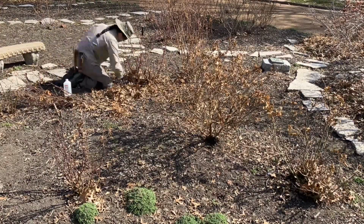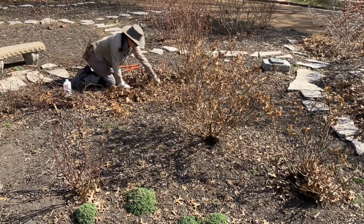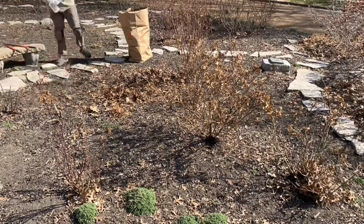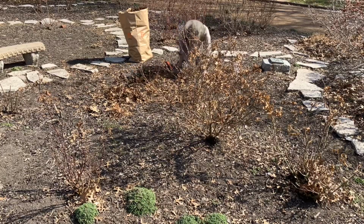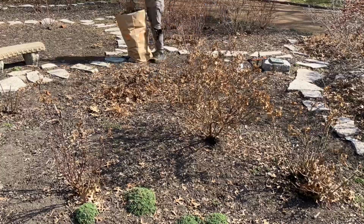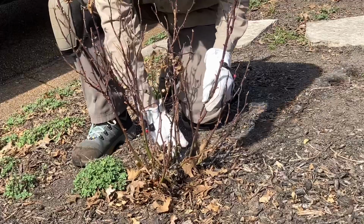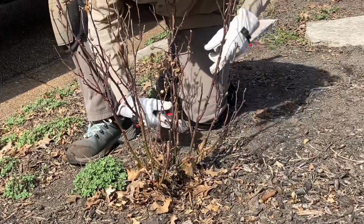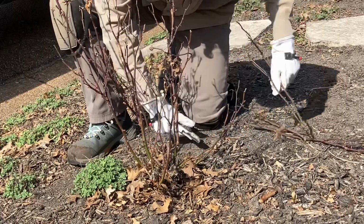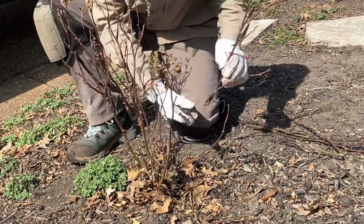So working in a large bed like this, a large rose garden, it's really important to have the right tools at your side. So you'll notice I have the alcohol, I've got my loppers, my pruners, kneeling pads, I'm wearing sun protection. Roses can be very spiny and thorny, so I highly recommend using cowhide gloves, something farmers would wear when they're working on their fence rows or working with barbed wire.